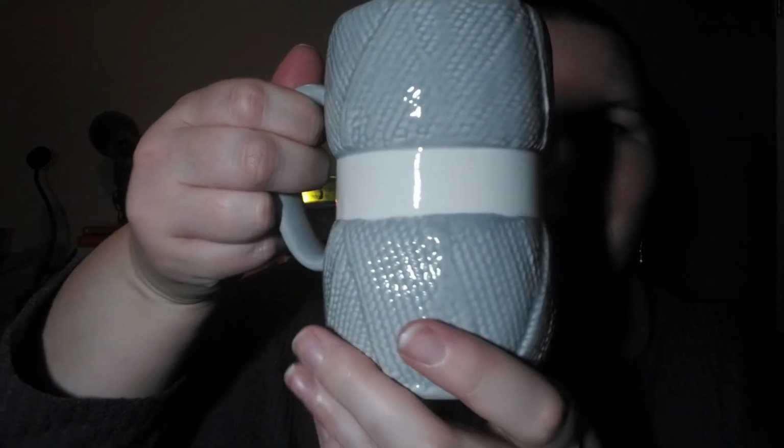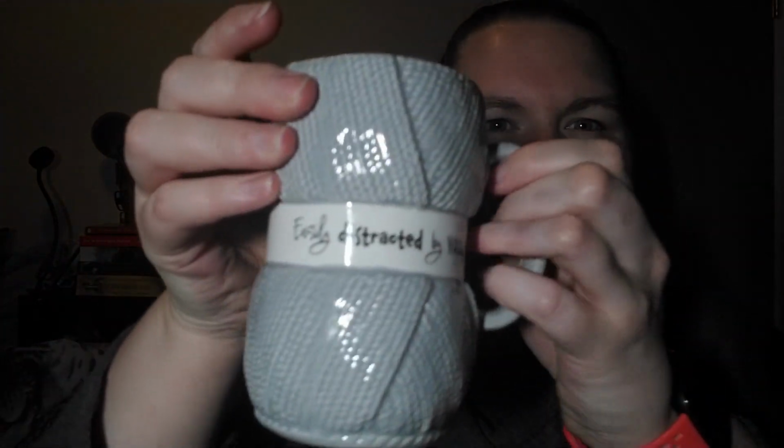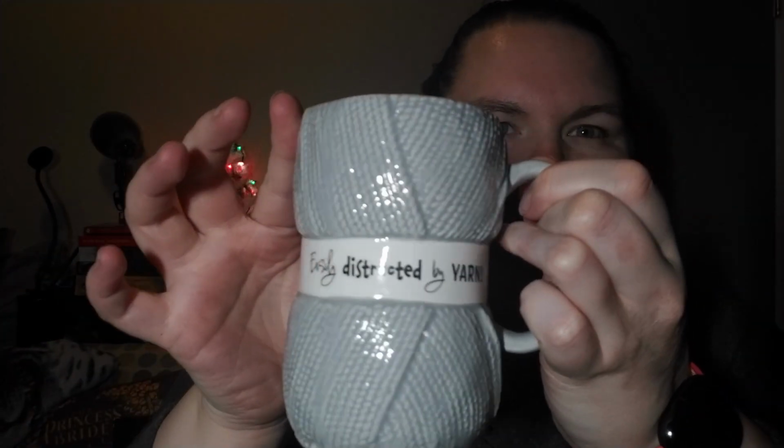And then today's mug is a gray yarn skein. It says easily distracted by yarn, and it's very hot. My cup is very hot. It's still super steamy, so let me get this steeping, and I do prefer a darker tea, so I will be steeping it longer than they suggest. But I'm excited. We'll see if it holds up. 4 out of 5 is pretty good.